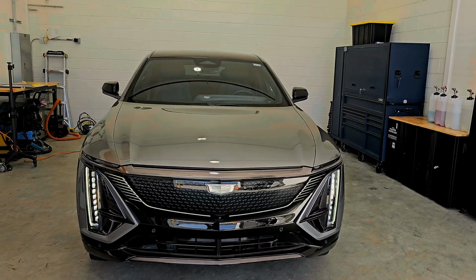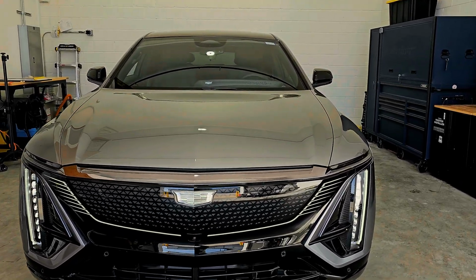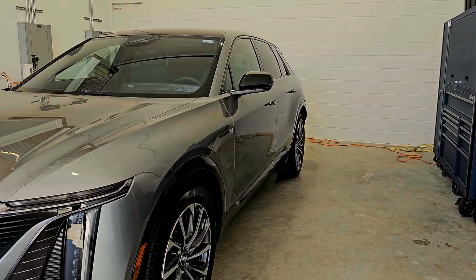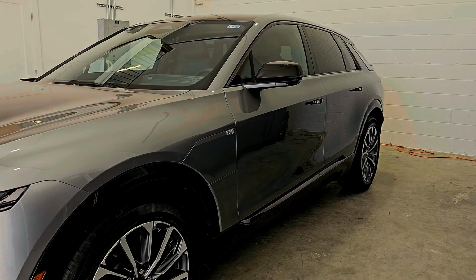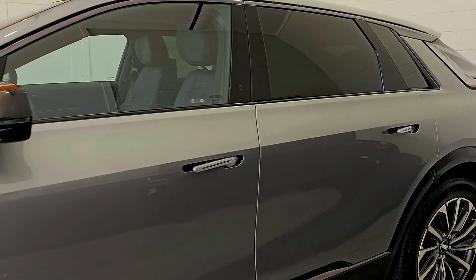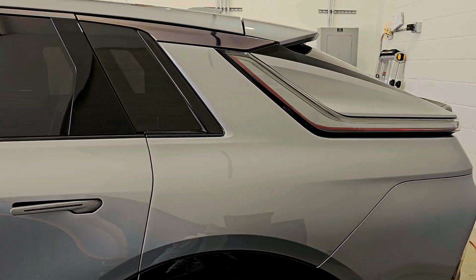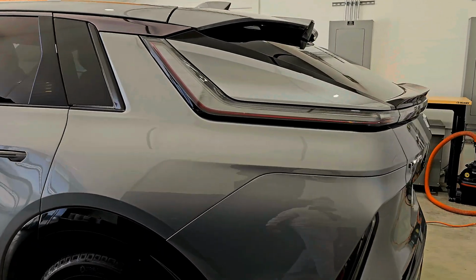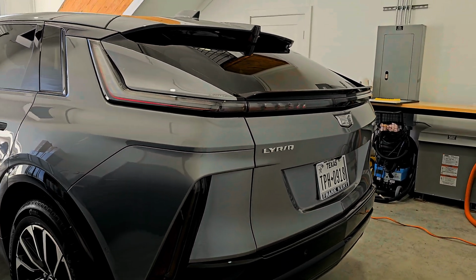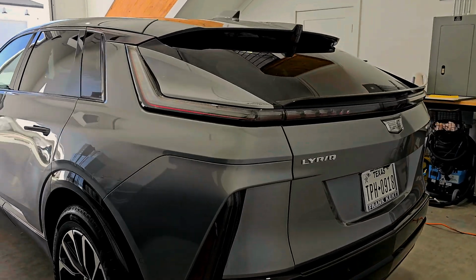And I wanted to walk you guys through the very first car that we tackled here. So this is a brand new 2024 Cadillac Lyriq, which is Cadillac's new electric vehicle. This car competes directly with the Tesla Model Y, although it honestly is more of a Model X sized vehicle. But a lot of Tesla owners will be cross-shopping this vehicle because it's just a different take on the electric car. And so you can see it's got really cool lines on it, really interesting angles, and really awesome paint.